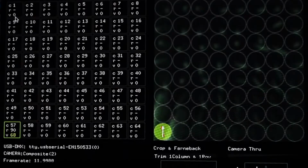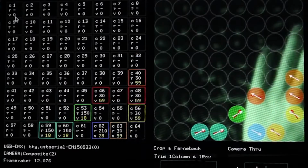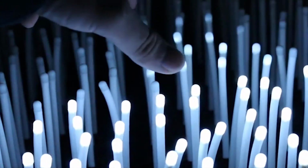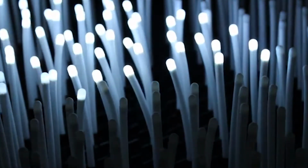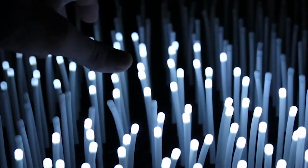Here's a visual of the optical flow. Images taken by an infrared camera analyze the numerous actuators using an optical flow algorithm. Through this, the tentacles can bend like they're waving at you. They can also respond to hand movements with a sound.